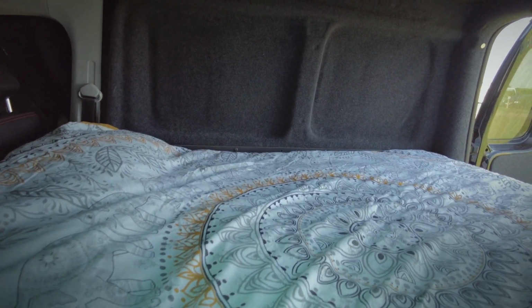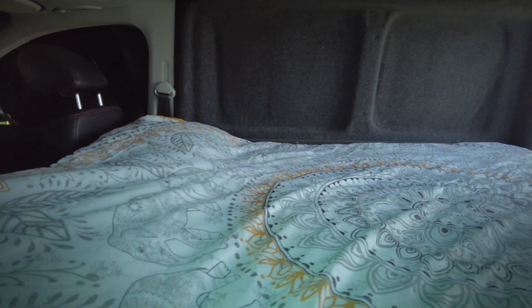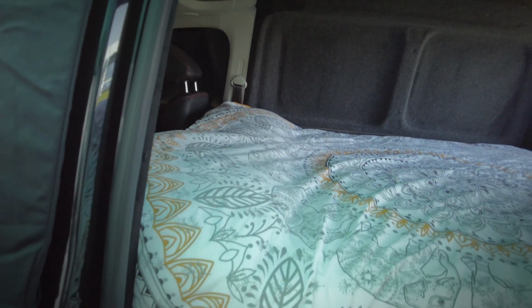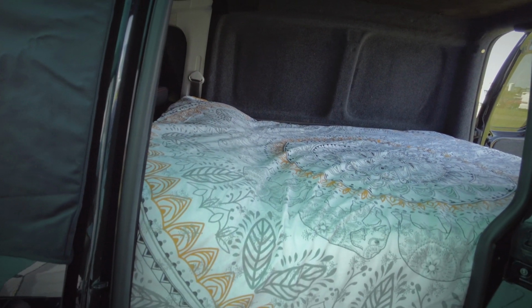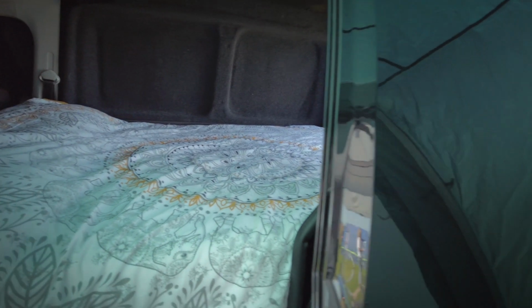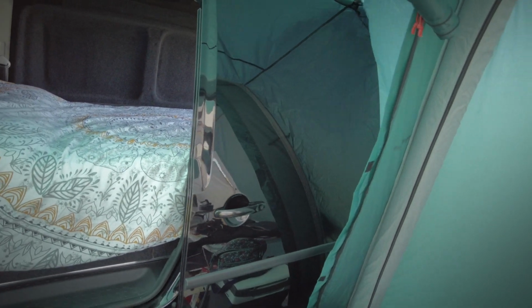This is how we get in this way. We tend to sleep with our heads up by the seats. We've tried a few backwards and forwards. I'm not sure which way we prefer yet, to be honest. Tell us which way you sleep in your small vans.